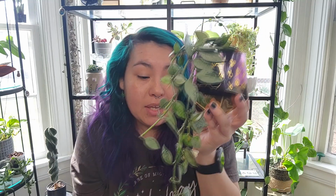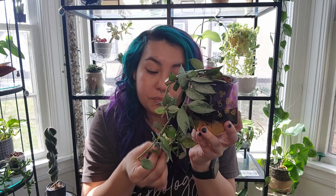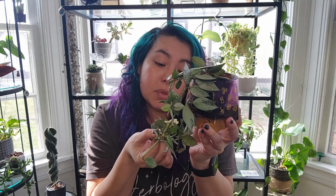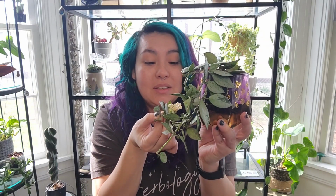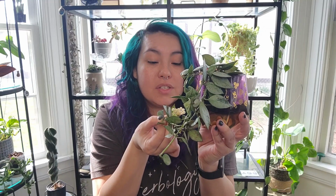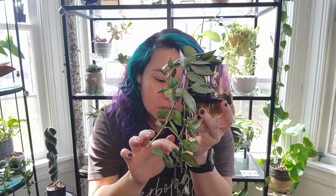Ugh. Although this one also has mealybugs, because of course it does. I thought I got rid of them, but I do see a couple. So I will be spraying this down. I don't know if I want to though, since it is blooming. That's probably gonna hurt the blooms, right? I just can't stop staring at them. They're so pretty. They look so fuzzy, and I want to touch them, but I don't. No, I'm gonna do it. I'm gonna touch it. Cool.